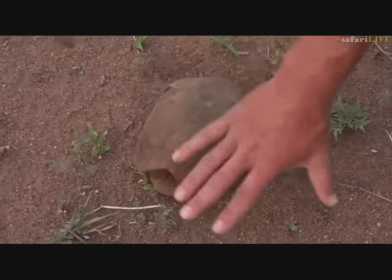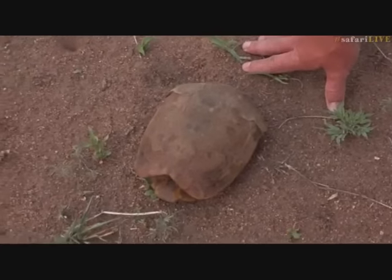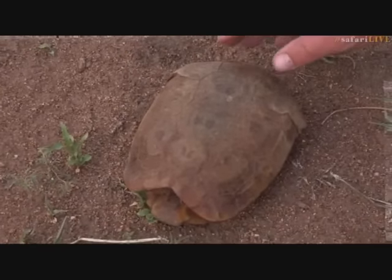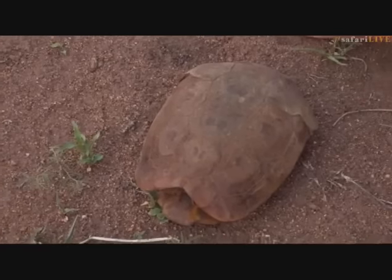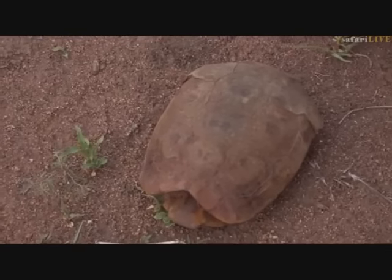Now, you might wonder why we're not picking tortoises up. We don't really pick tortoises up out here. It can place them under a little bit of distress. When they're under stress, they release water from a sac in their small intestine right at the back here, which they store water in, called a bursa, and it just upsets them. We try not to pick up tortoises here as much as we can. We try not to have an impact on anything here.